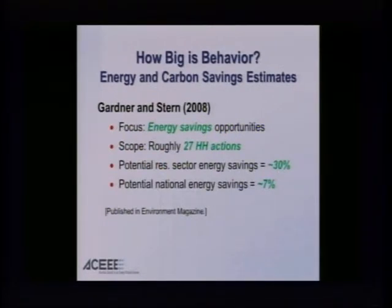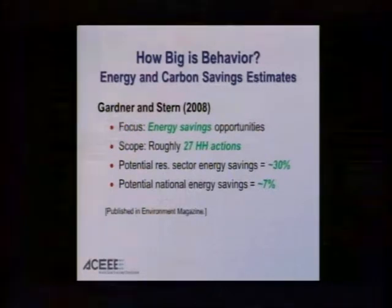So Jerry Gardner and Paul Stern, both psychologists, in 2008, published in Environment magazine, suggesting an energy savings opportunity. They took a look at 27 household actions, again with potential residential sector savings of about 30%, or about 7% of the nation's overall energy use at that time. So we're beginning to see that just the behavioral shift in lifestyle a bit, the change in habits, if you will, and the smarter decisions in what we might call low-cost, no-cost actions, somewhere in the 20 to 30% savings.